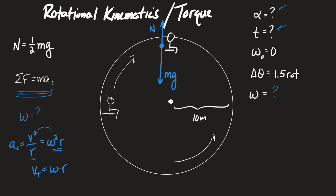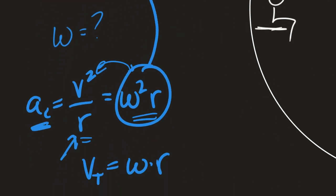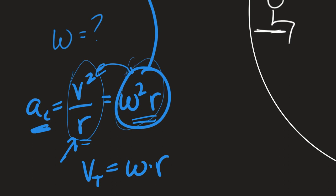No, because we're not setting these 2 things equal. We're using one of them as a substitute for AC. So AC equals V squared over R, and so I would take this and put this here. AC does not equal V squared over R; this R does not cancel. These are just 2 different expressions for centripetal acceleration. So I'm not suggesting you set them equal to each other. If you do set them equal to each other, you get this. Okay.